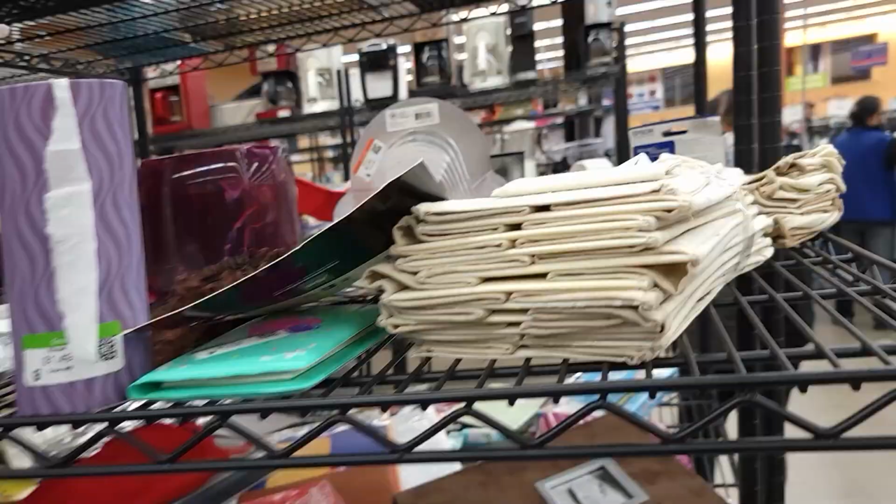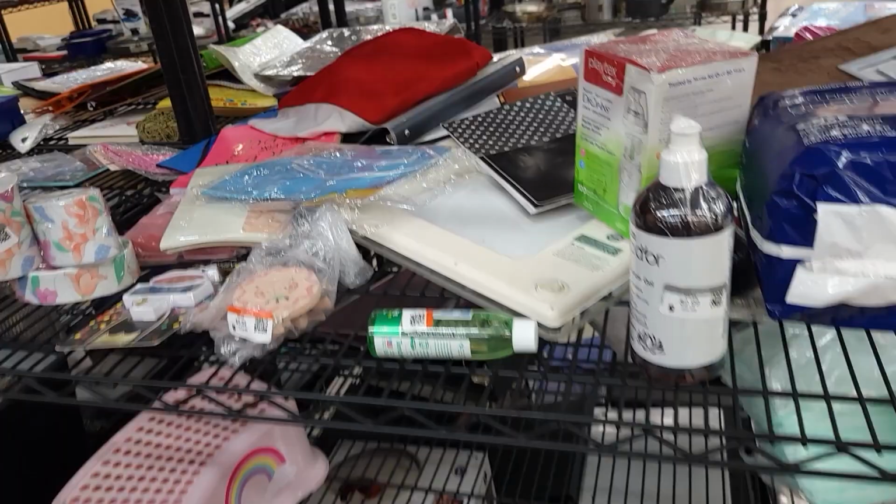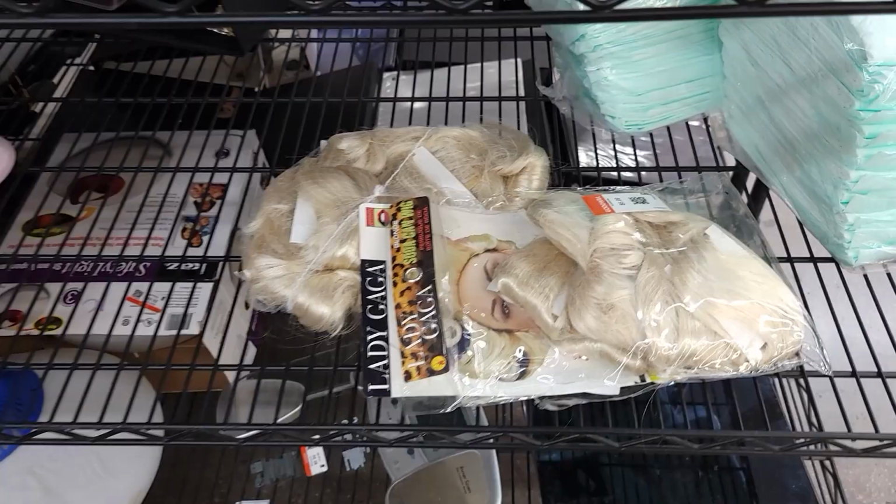What are these? Oh, those are like those little cubbies that you put into cubicles. I have a very blonde wig. Do we need more wigs for our mannequins? I don't know if we do. I don't think we do. Oh, it's like Lady Gaga. That's funny. I don't think we need to be Lady Gaga.